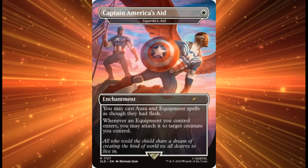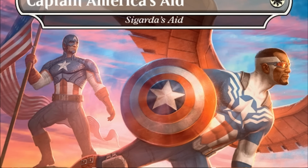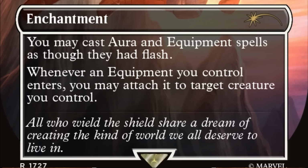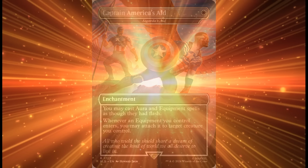The next card in the Captain America Secret Lair is Captain America's Aid, or Sigarda's Aid overlay. It's an enchantment card that says you may cast aura and equipment spells as though they had flash. Whenever an equipment you control enters, you may attach it to a target creature you control, which of course fits perfectly with the Captain America theme we've seen so far. But what other cards are they offering? We got some high value targets. Let's look at the next card.